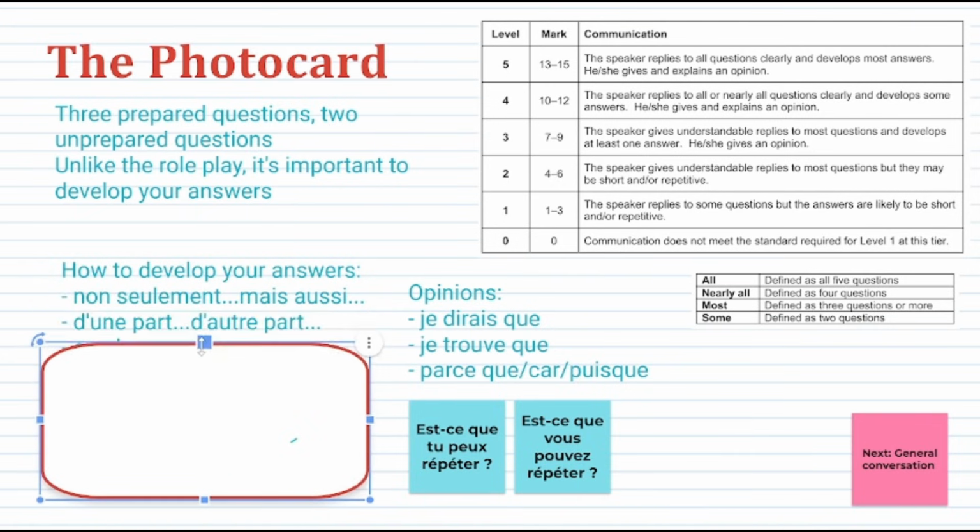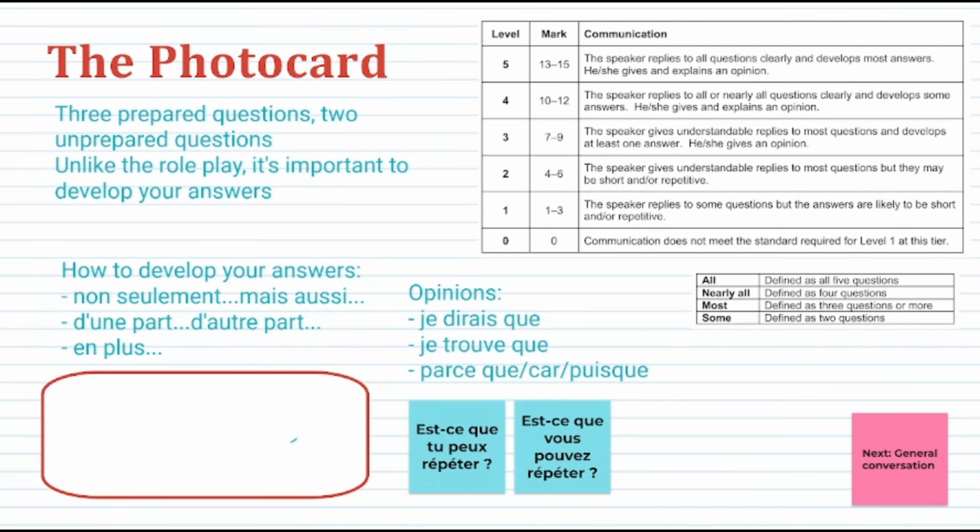For example, in the question where we had to describe the photo, instead of saying just je peux voir un homme qui semble content, which is still fairly complex, say something like je peux voir un homme qui semble non seulement content, mais aussi joyeux. And this means the non seulement mais aussi means not only, but also. And by adding this phrase, it just adds complexity and helps your answer feel developed.